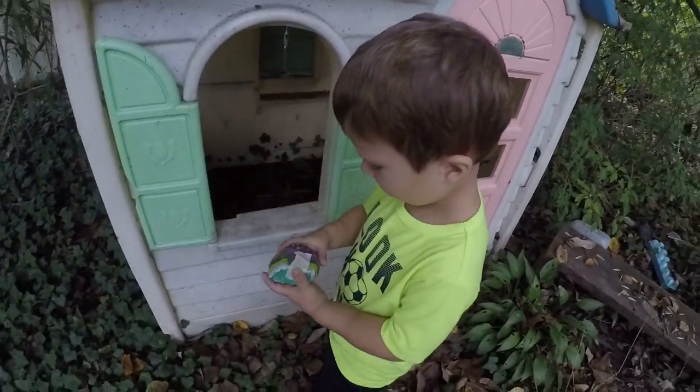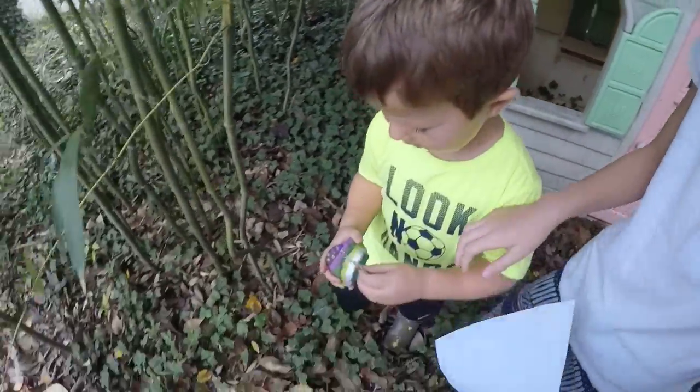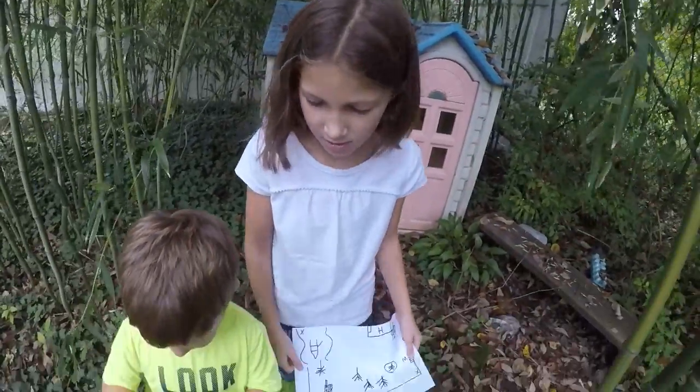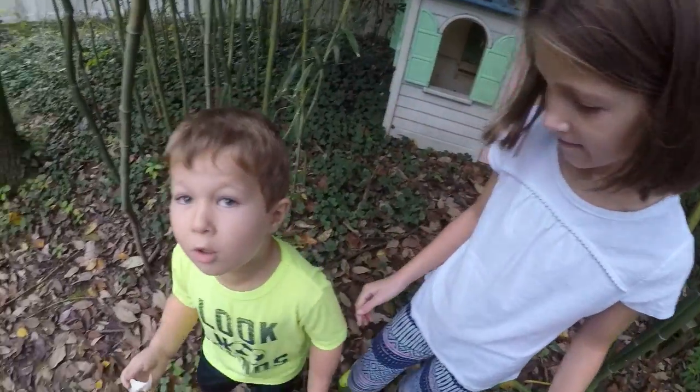There we are. We found the fourth treasure. Good job. You guys get to split the bounty 50-50. Is there any more? So how much is that for each of you? Is there any more? That's it. There's only four.